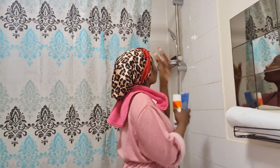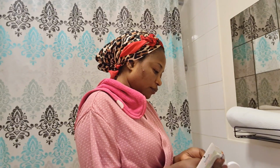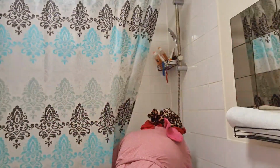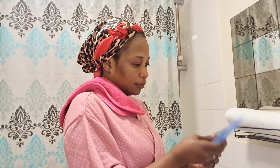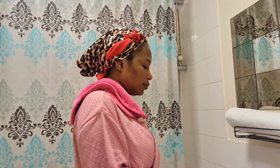Okay, so after brushing my teeth, I wash my face with my facial scrub. It's made with apricot, so that is what I use every morning and every evening to wash my face. So guys, after using the scrub, I use my Nuage facial skincare wash to wash my face. It makes your face look so smooth, guys.